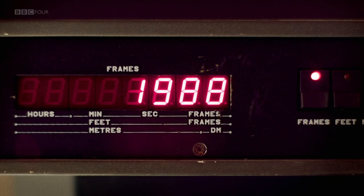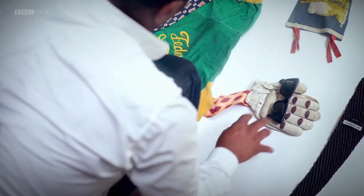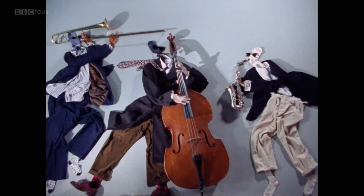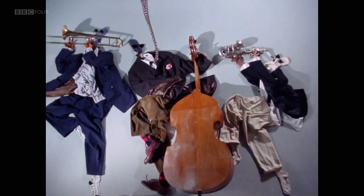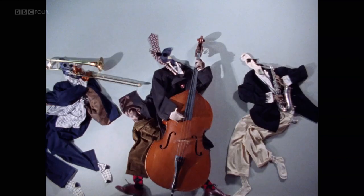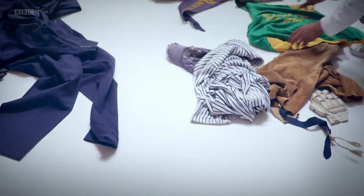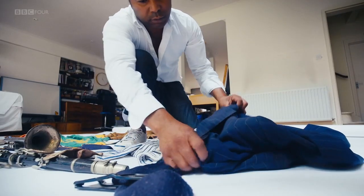In the 1980s, graphic design student Osbert Parker was improvising with vintage clothes on the floor of his flat, and hit upon his own way to capture the same spontaneity. Even though we're trying to make this perfect thing, and animation is all about being precise, I feel as though having this improvised moment, allowing things to happen by chance, is really important. For me, it's about using your whole body, moving these clothes around the characters and your work in the frame, very much like dancers and performers. And so I felt as though in doing that, it captures and records the way you move as a creator.